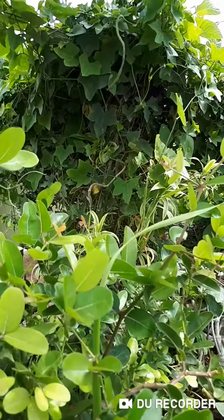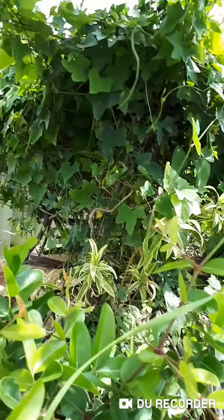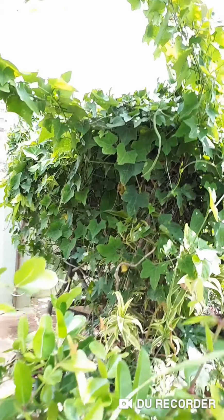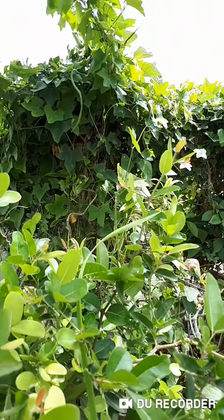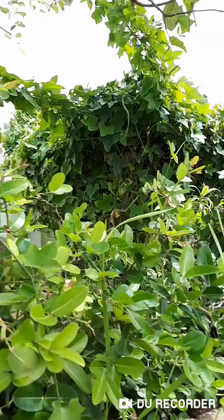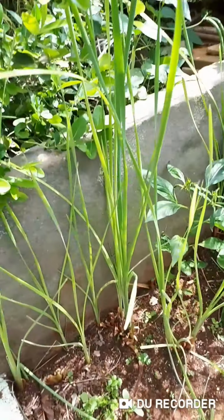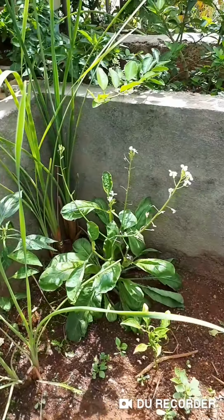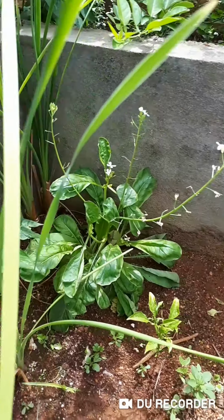I also planted beans, if you can see there. Just the season started and I'm getting one or two. In real season, that is in October or so, you'll have so many. This is garlic. That is radish.